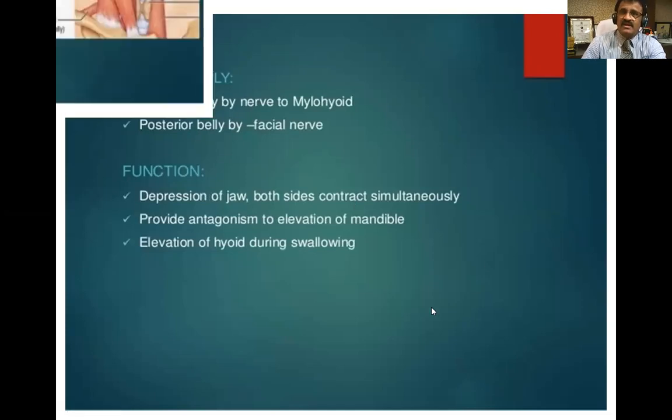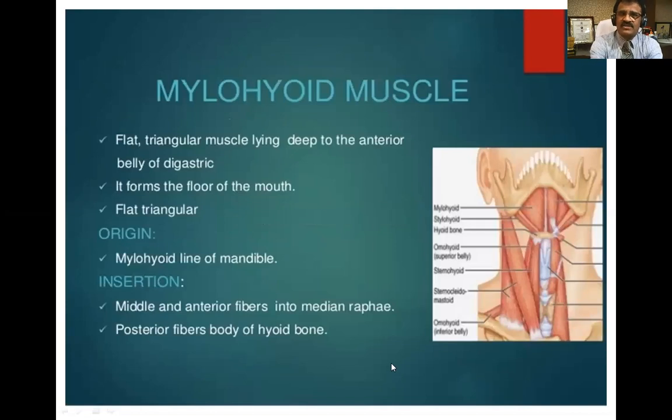Okay. Now we'll go to mylohyoid. Mylohyoid muscle is a flat triangular muscle lying deeper to the anterior belly of digastric. It forms the floor of the mouth. You can see in this picture here. Origin is from the mylohyoid line of the mandible. See the origin, it is on the mandible. And insertion is on the median raphe. Posterior fibers go to the hyoid bone, so it is called mylohyoid.